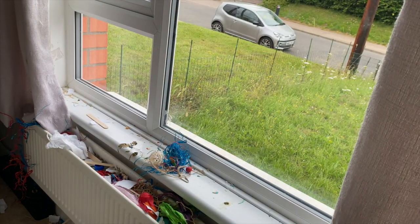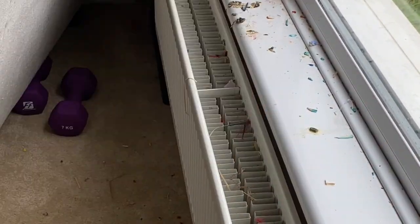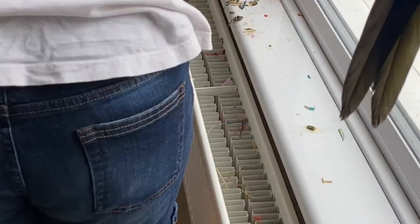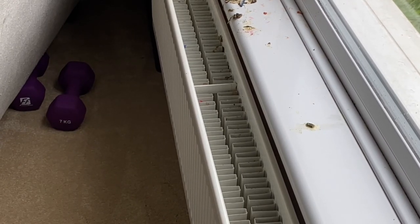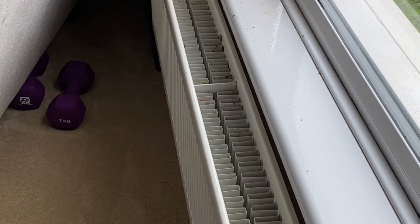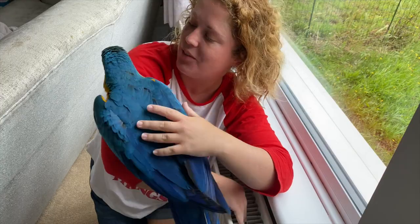Today I'm going to do a bit of a day in the life of Shelby The Macaw, and that means starting by tidying up this mess. So let's do that. That takes about 15 minutes, and that is just one day's worth of playing and messing around and chewing and biting things. So she is a messy macaw.